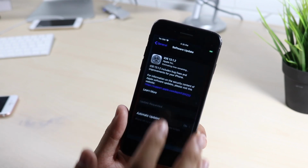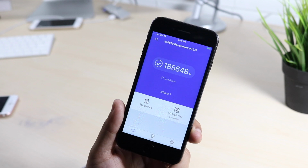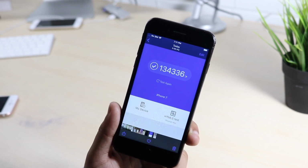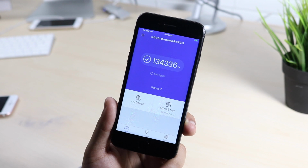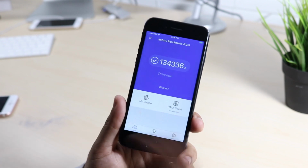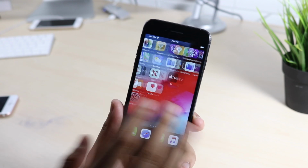Now I did run a benchmark, and on the previous version I had a multi-core score of 185,648, which is an extremely high score. I was not expecting to get that high, but now I reran it and it went back down to 134,336. So for some reason, it went all the way up on 13.1.1, then came crashing down on iOS 13.1.2. So if you update, do I notice a big difference? Do I notice it's slower? No, numbers come and go. I don't know why that happened.